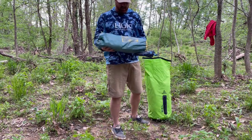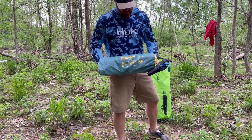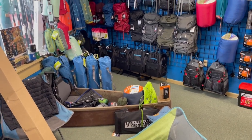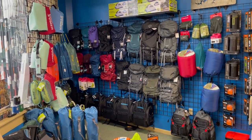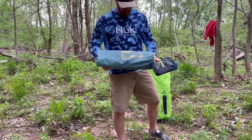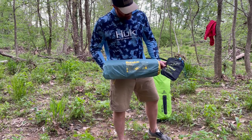I went to H24 Outdoors and got this brand new Eureka Mindori two-person tent with the footprint, and he has a good selection of these, as well as a lot of other different camping stuff. But yeah, I'm pretty excited about this tent. It's got a lot more airflow, a lot more windows, a lot more space. So pretty stoked about this tent.